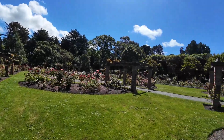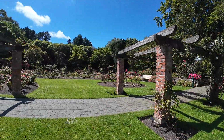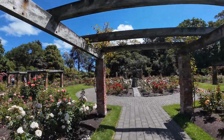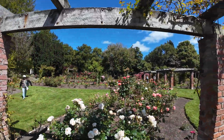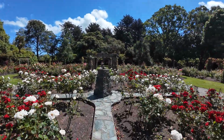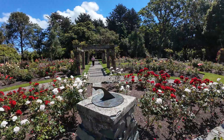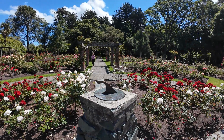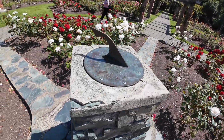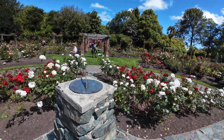So if we go right to the middle of the rose area, which captures many, many different varieties of roses, all different colours, smells. So beautiful. Right in the middle, we've got a sundial. The sundial was designed by James Stewart, and it's in the centre of the Henry Edgington Rose Garden.